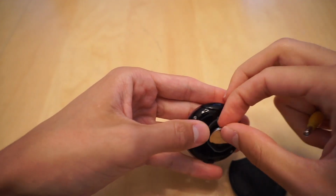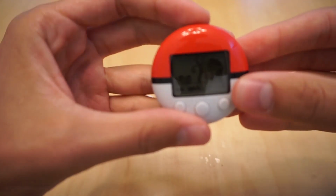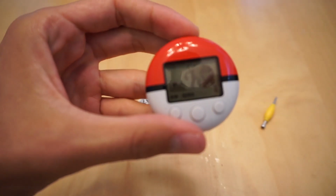Yo, I'm about to head out for the day, but before I do, I finally got a new battery for my Pokewalker. It's been years since I've used this thing, and I don't even remember what Pokemon I have on it right now, but I'm going to turn it on and find out. Oh, it's Tauros. Juan, what do you think of that?